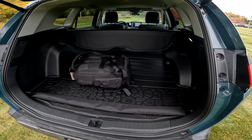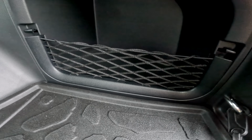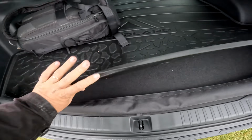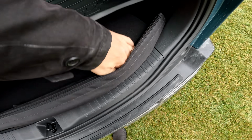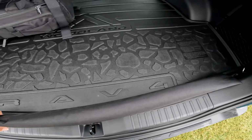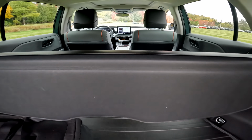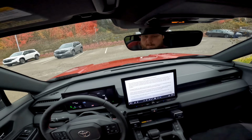Now, talking about the storage back here, I showed you those rubber mats, and yeah, you're also just getting quite a bit of storage. I like to see that. You're getting your net over here, and then a little storage cubby. You are getting power up here, 1500 watts, so a real legitimate amount of power. And then I can also show you, we pop this rubber mat up, we lift this guy, just got to move the shade out of the way here, the storage bag for it, and spare tire. So nice to know that here in the Woodlands you're getting an actual spare tire. Some of the off-road and adventure versions of crossovers these days don't come with a spare, and I think that's a mistake. So thankfully Toyota did give us that. And once again, good space for your back seat passengers, and good space for your cargo. Nice one, Toyota.